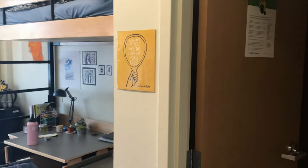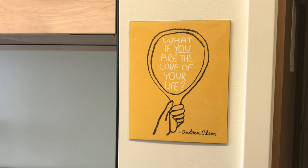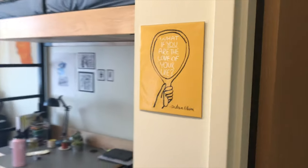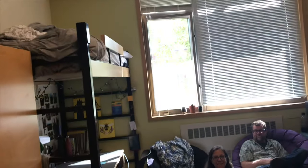And then this is the poster that Amanda and I got together when she came to Portland to visit me for the first time. And then here's a view of the room. Over here we have our wardrobes, which are a lot bigger than I thought they would be. And I have some of my stuff up there. We have some storage up here, which is super helpful. Down here are our instruments. And then there's Amanda's bed.